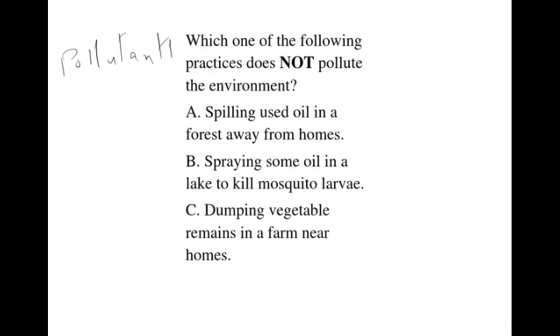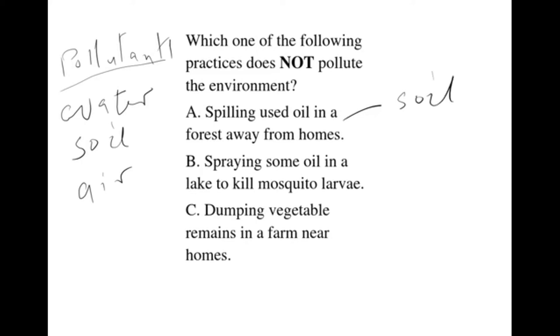These pollutants may pollute things like water, soil, and air. In most cases, they pollute the non-living components of the environment. Therefore, some of the waste that we dispose does not pollute either of those three. Starting with spilling of oil in the forest away from home, this will pollute the soil in such a way that the oil prevents the entrance of oxygen in the soil, thus ending up killing small animals found in the soil, like earthworms and some bacteria.